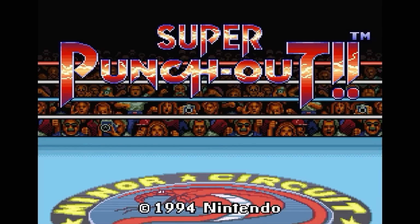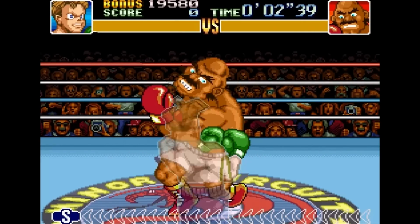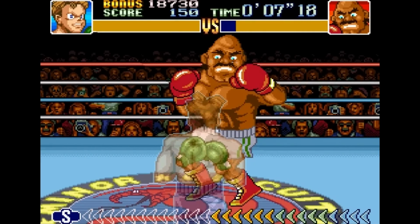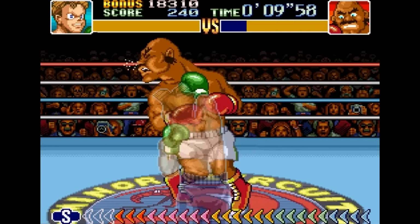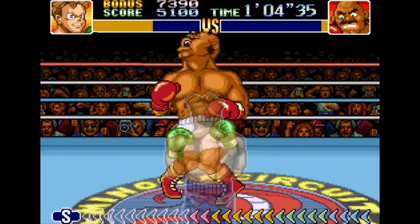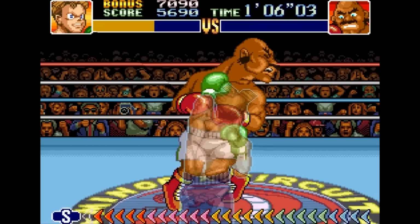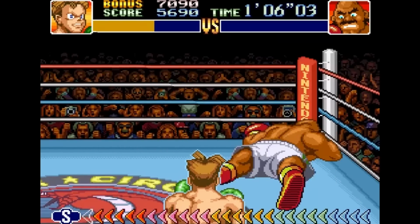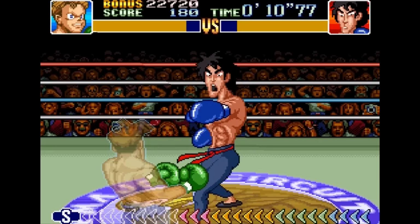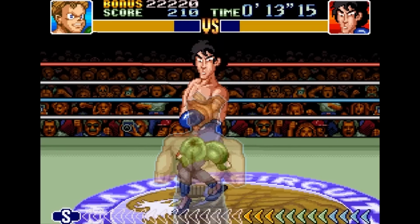Super Punch-Out! An update of the original Mike Tyson's Punch-Out, this version has amazing graphics, sounds, and controls. But for some reason, it's not as beloved as the original. At least that's the vibe I get from the internet. Maybe because Little Mac isn't your boxer this time? Or maybe because the roster of opponents aren't the same? Who knows?